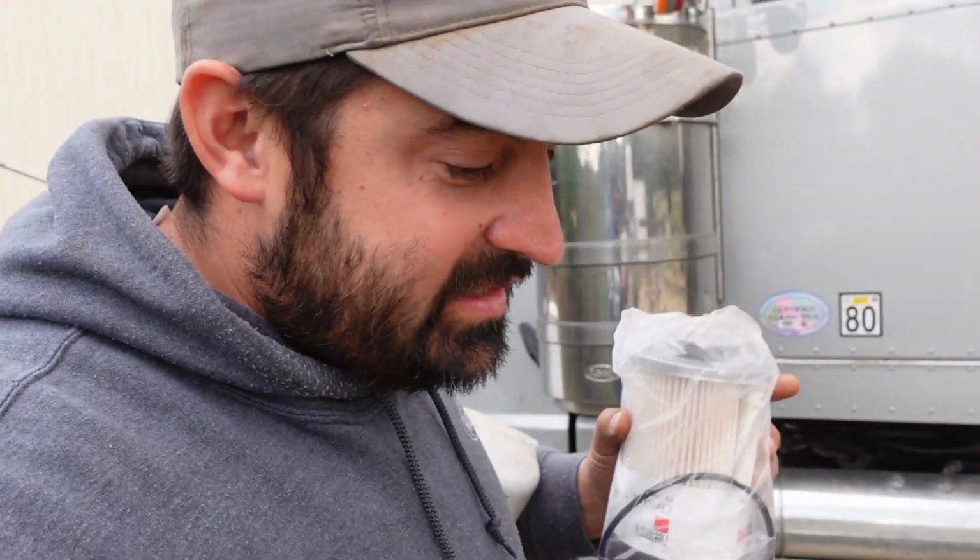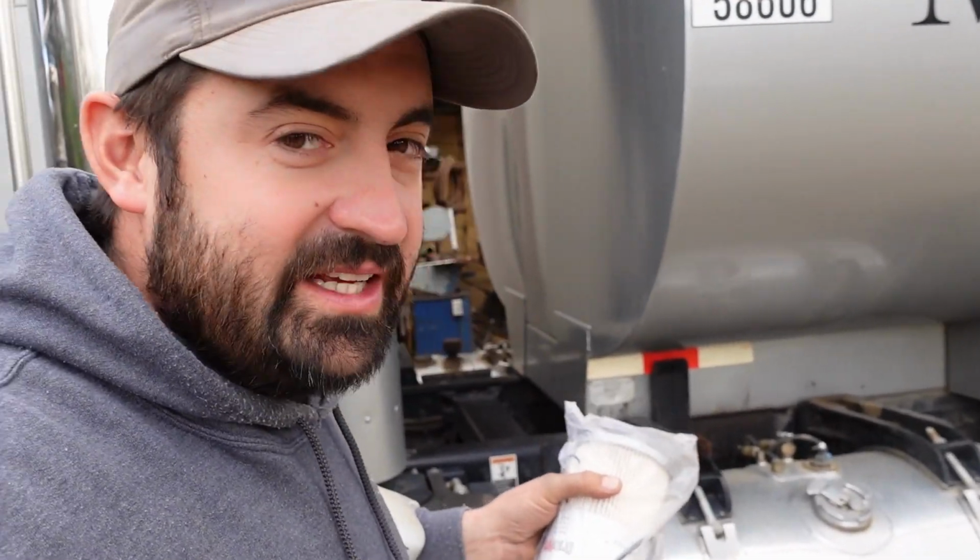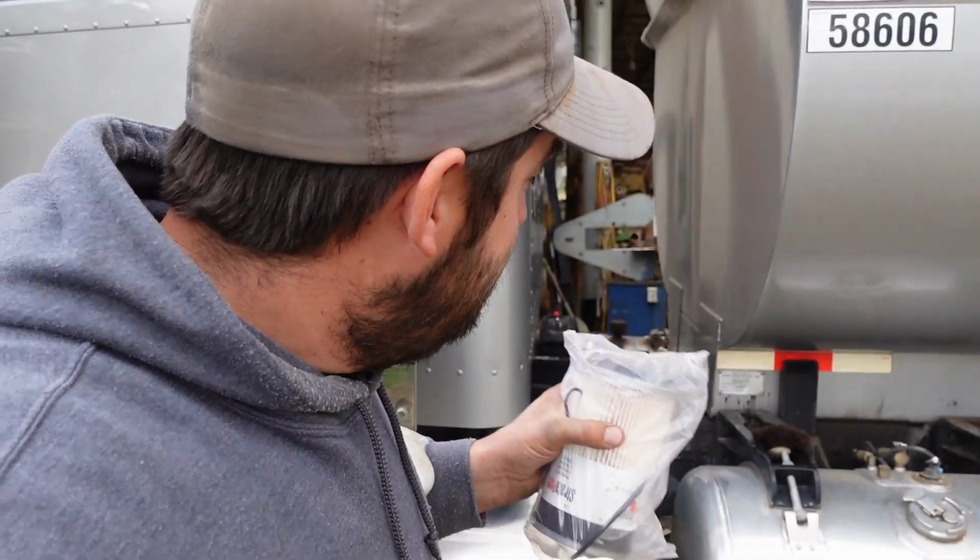So on these trucks, if they ever start to run kind of funny, they'll still run great, but what you'll notice is that the fuel starts to go back into the tanks differently. Now these have a path of least resistance fuel return. It's kind of a weird design. Basically the fuel that doesn't get used gets pumped back into the tanks, and it'll go into whatever tank has the least resistance.